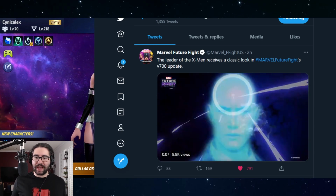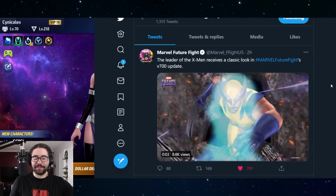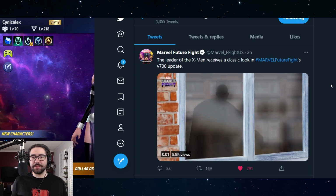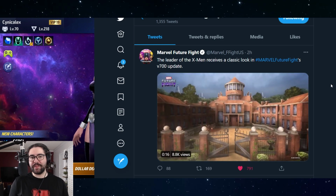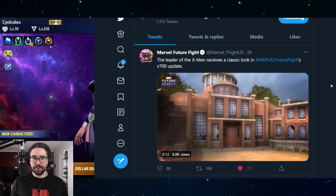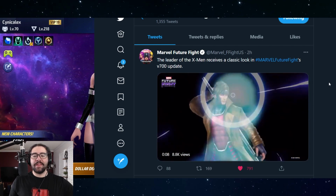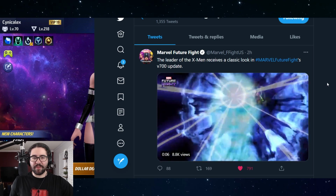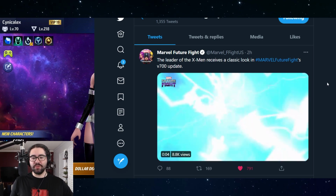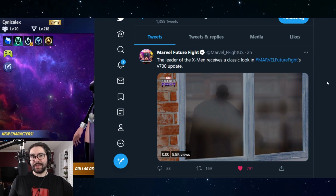The leader of the X-Men receives a classic look in the new 6-year anniversary update. And yes, of course, it's the bald man himself. No, I will not be shaving my head in honor of Professor X, but he is going back to his roots. He's sitting down. He's going to be in the chair that we all know and love him from when we were first introduced to the Cerebral One. I'm very excited, as you can tell.